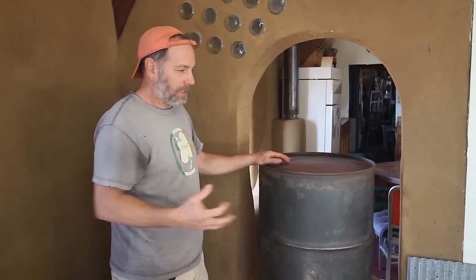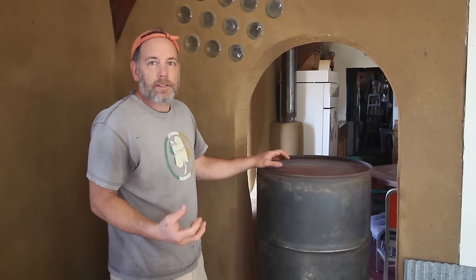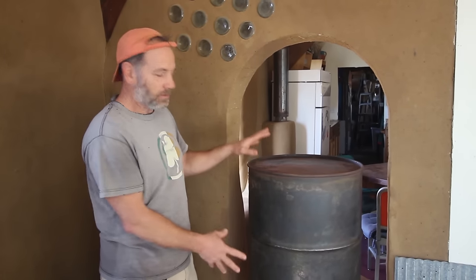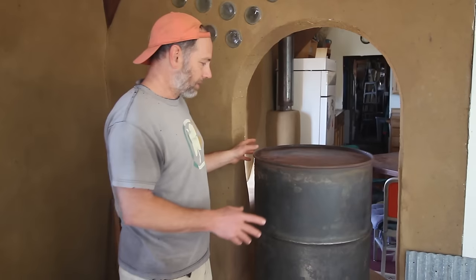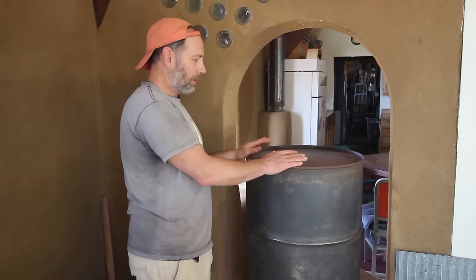But they didn't get any immediate satisfaction off of it, which is kind of a bummer. When it's cold, you want to get some heat right away. So you need to expose more of the barrel for that. One difficulty was they had built the stove and then built the wall on top of it.